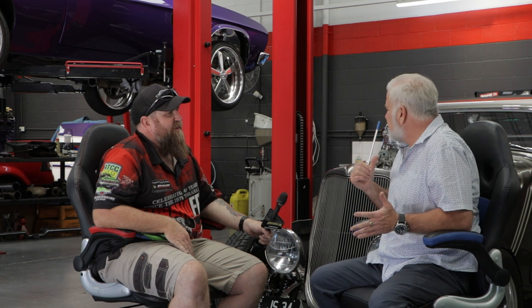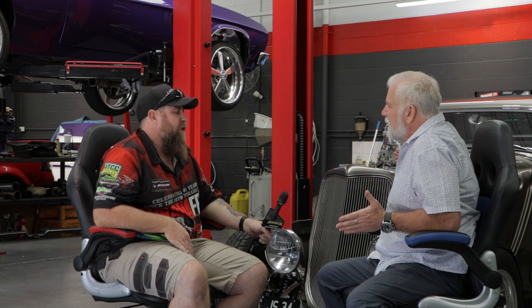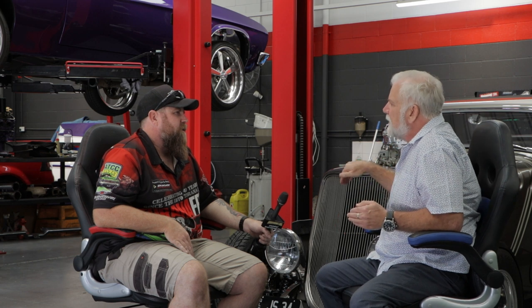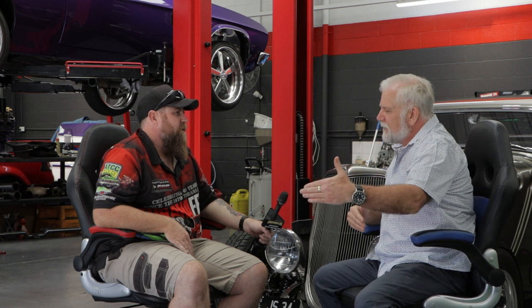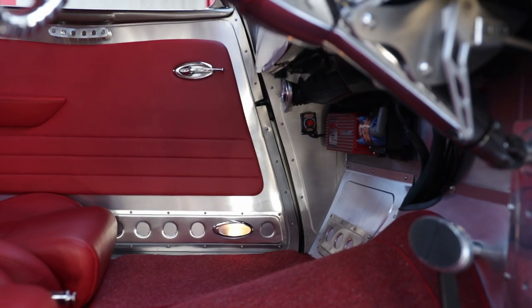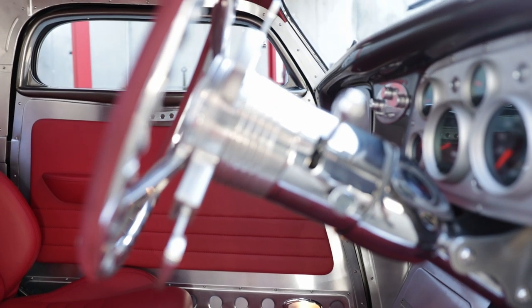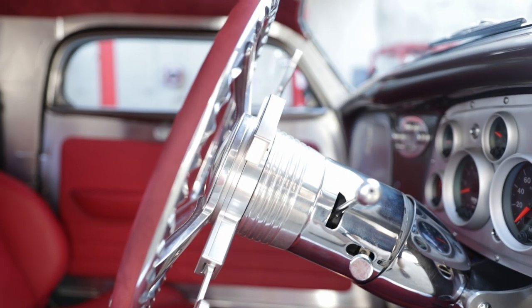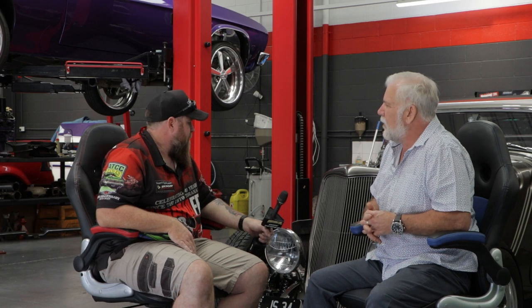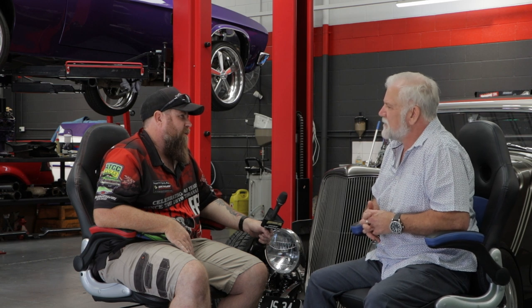Because this engine has been moved back, I think it's 7 or 8 inches. Now, that means that we've had to totally remake the firewall. But that takes 7 or 8 inches away from my foot area, which makes things a bit cramped. Luckily, I have short legs, long body, so that works fine for me. So, yeah, there's a lot of things that Craig said, if you want this thing to look right, this is what we need to do. And I ummed and ahed over a lot of things, and everything he said, I'm so glad I did.